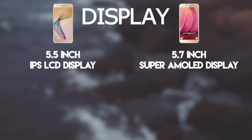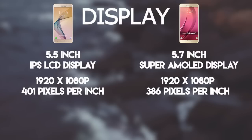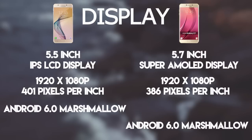Coming to the resolution, the J7 Prime comes with a 1920 by 1080p Full HD screen with a pixel density of 401 pixels per inch, while the C7 also comes with a 1920 by 1080p Full HD screen with a pixel density of 386 pixels per inch. So pixel density on both handsets is really high and almost the same, but the screen is gonna be sharper and crisper on the Samsung Galaxy J7 Prime because of its IPS LCD display, while on the C7 we're gonna see more saturated colors because of its Super AMOLED display. So on the display side, the Samsung J7 wins, I guess. And both handsets come with pre-installed Android 6.0 Marshmallow.